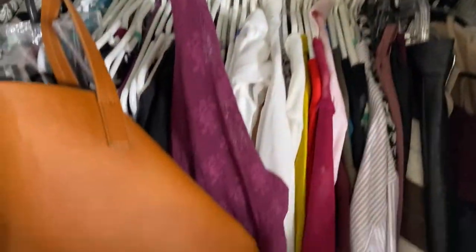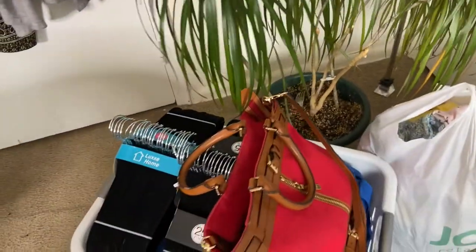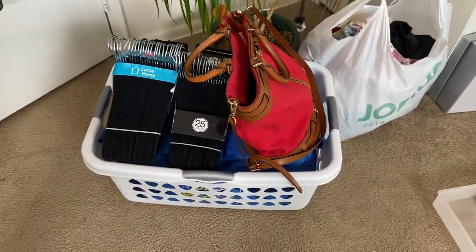Yeah, and then I have one that had purses and bags in it or whatever. So I need to reorganize this. Like, I cannot live like this. And currently the rest of the purses are down here on the floor, but it's just a whole mess. So I bought some hangers here. Pretty sure I'm going to need more. That's only 50 hangers.